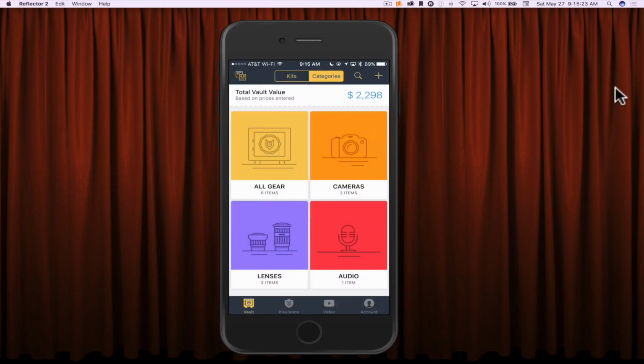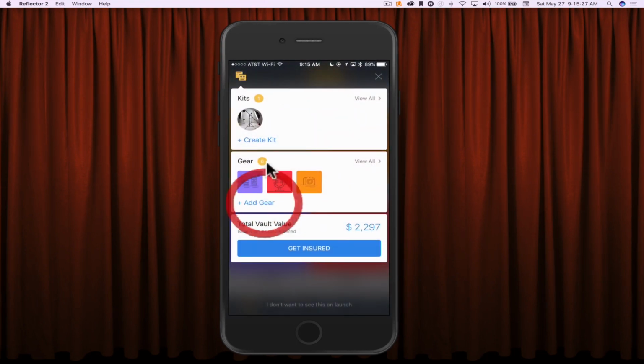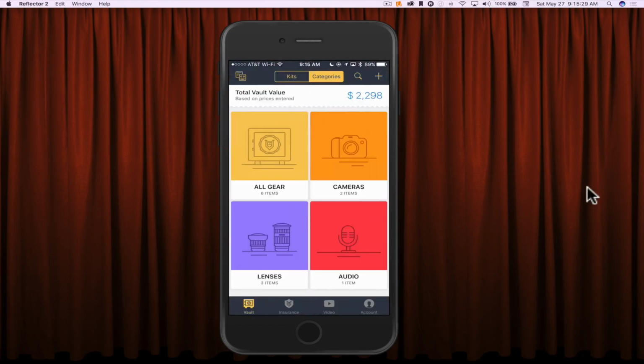But so let's go back to the gear right here. Now I can add gear. You'll notice right here I could go ahead and click add gear or create a kit, but I can also tap view all, and then I can tap the plus symbol up here at the top right.